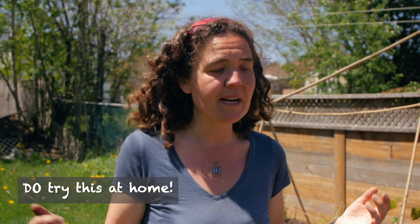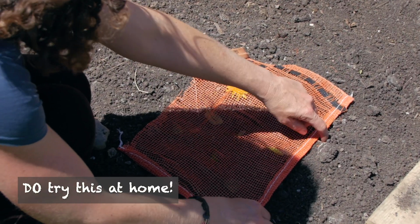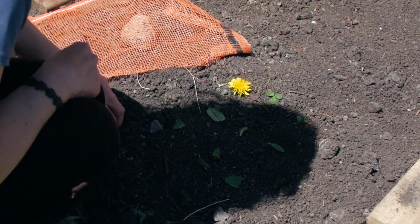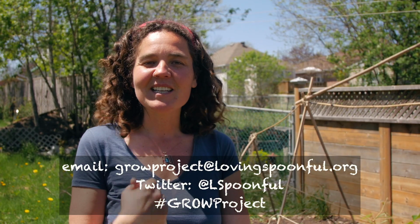You could compare leaf disappearance in different habitats like I did, or you could lay out different types of leaves and see what the worms prefer. Or you could come up with your whole new idea. Whatever you do, good luck with it, and please let us know what happens.